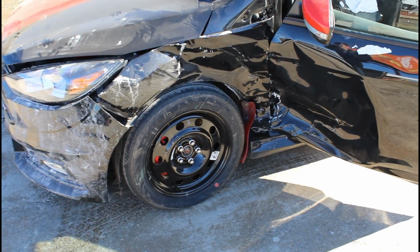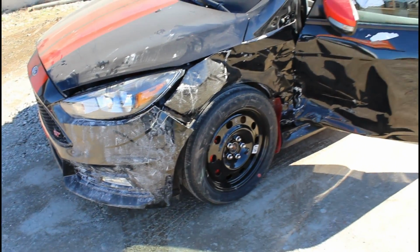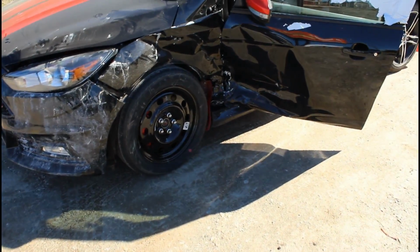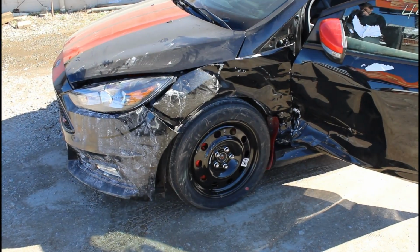Alright guys, we're actually not going to do the frame on this car. We just have the Mustangs we're working on right now. That's just going to take a little bit of time, so we called our local frame guy. He can do it. So we're going to load it up on the trailer and bring it to him.